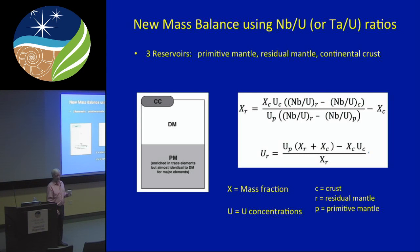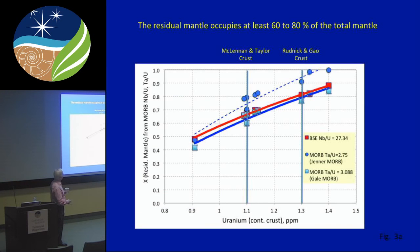Same equation that we had before, except instead of using epsilon neodymium, now I'm plugging in niobium/uranium or tantalum/uranium into this equation. Otherwise, it's exactly the same. Now we look at what we get for results.